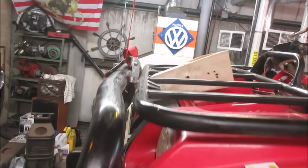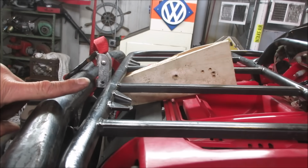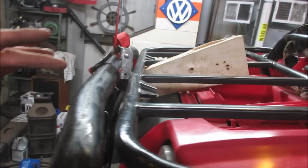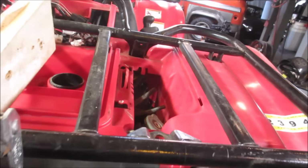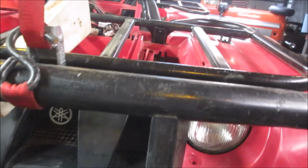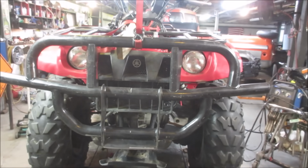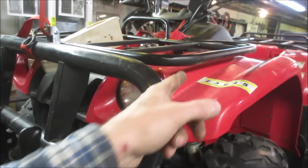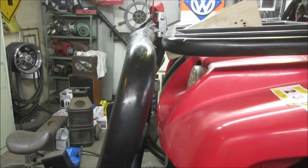I think we could bridge, because here's those tabs right there, so we could probably come out straight across to them. I like to make it so that that location can be unbolted. Let's see where we are. Kind of lining right up with this. And will that give us enough strength? That pretty much does what we were talking about. That rack is much heavier. The rack weighs 3 times what that original front bumper did. So yeah, maybe that'll work out for us.